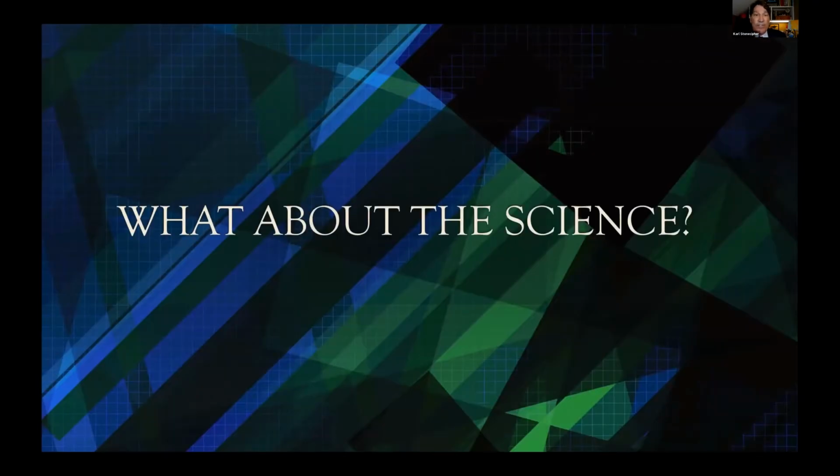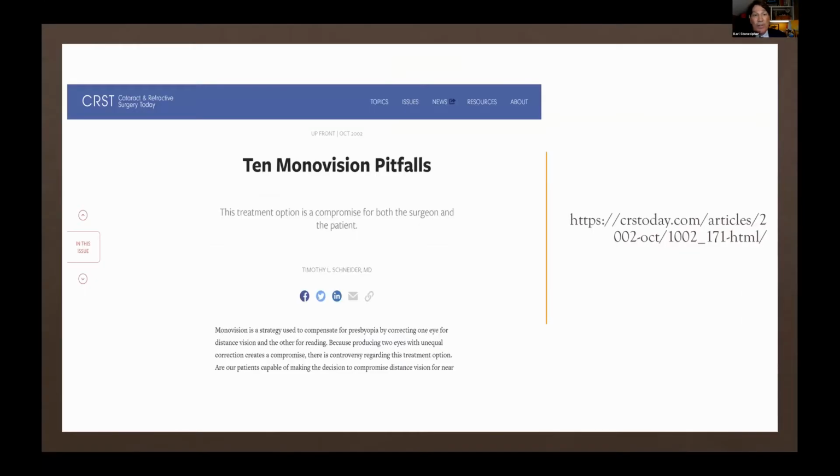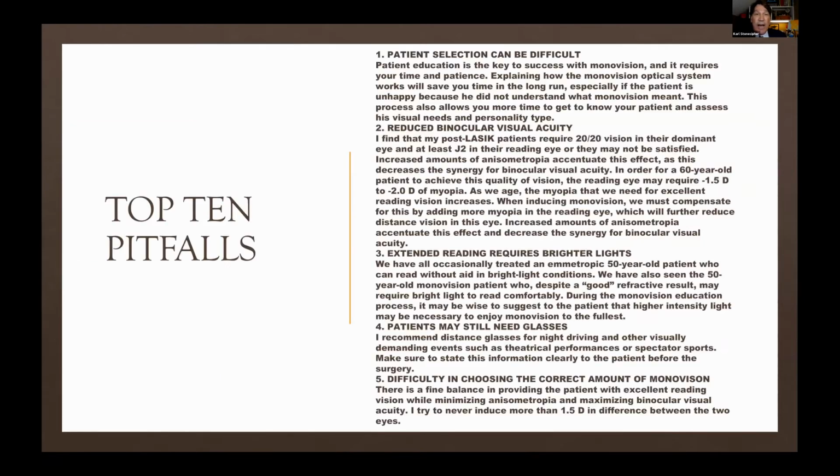So let's talk about the science for just a second. We've had a lot of studies showing that Monovision in pseudophakia performs very well, at the 90 to 95% or above level. I think there are a lot of pitfalls. This is a great CRST article from Tim Snyder a few years back, on the top 10 pitfalls. Patient selection is important. You've got to talk about reduced binocular vision. For me now, I painted my walls whiter and I've got a lot brighter lights in my office, so that helps. I have not converted to readers yet, but patients need to know that they'll probably still use them for certain things. And you've got to figure out their exact preferred amount.